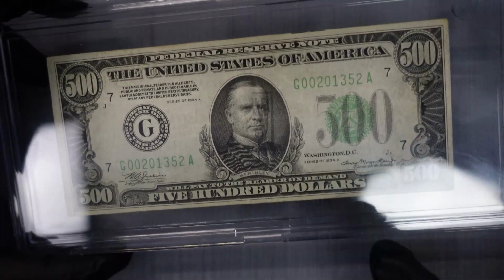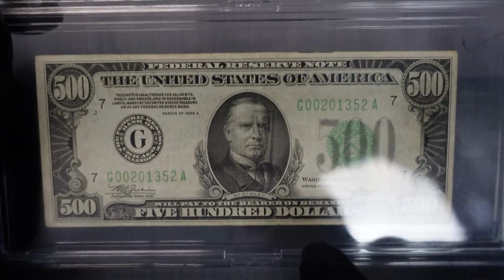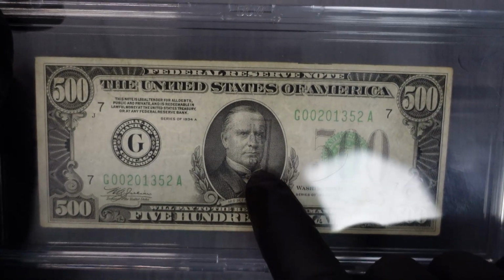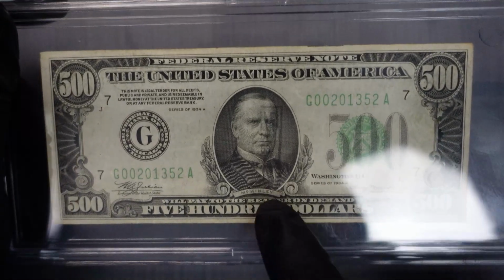Now, this note specifically, a couple of things to note about it. It's certainly not in perfect condition, as you saw. There's a bank stamp here. You can see it's from the year 1963. You can only see half of the stamp. Unfortunately, that does kind of ruin its value just a little bit.